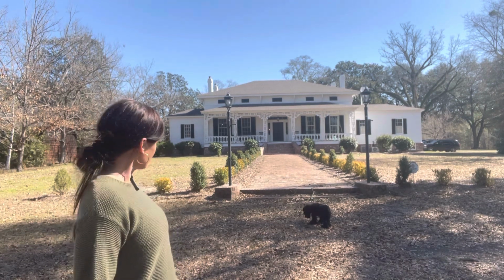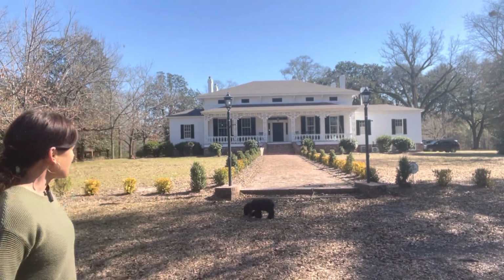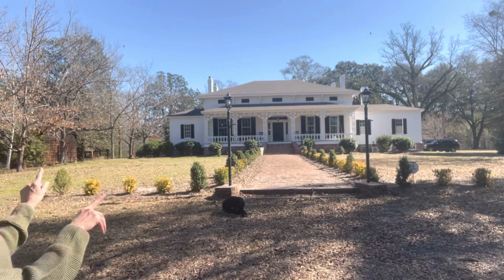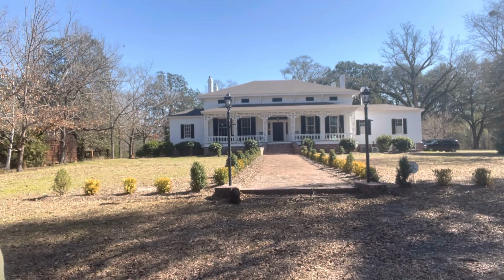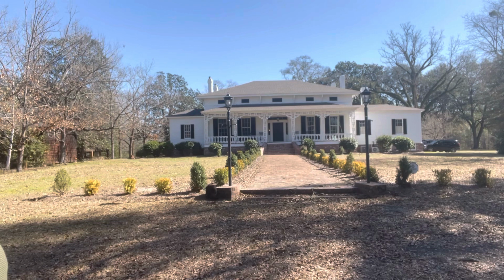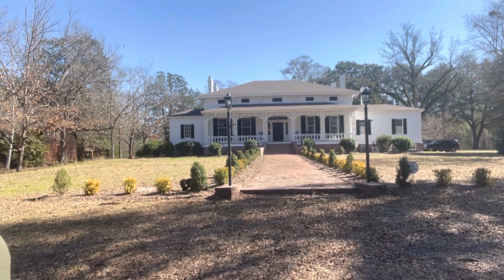So I'd like to just give you a little bit of the history on the house. You can see that it has two wings on either side. And those two wings are the additions that were added later. We think probably 1930s, early 1940s when the Comer family purchased the property. But the original structure is the section with the porch. It looks like it's two-story, but it's actually one-story with a couple of basement areas.